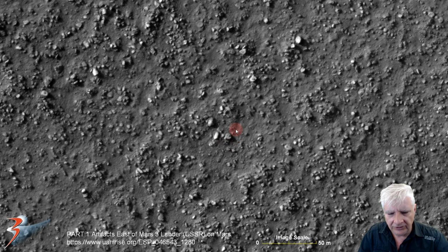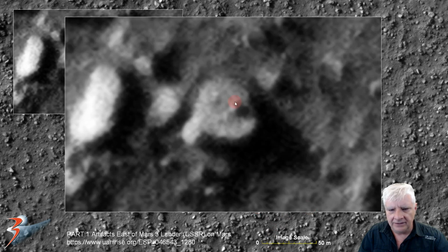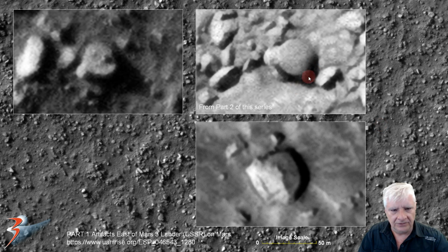Another one of these little critters looks like a little space invader from the game Space Invaders. It's got a disc and a little part coming off the one side. That there's about, let's see, 8 meters in diameter, and the part sticking off to the left, and on top of it got little protrusions or knobs arranged in a circular pattern, very similar to this disc over here from part 2. Also has a part sticking off to the left, and then this one over here also has this part coming off to the bottom right.